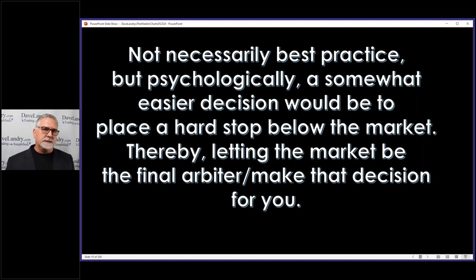But anyway, so place a hard stop below the market, especially if you're in something that you need to get out of and you know you need to get out of. And thereby, that's going to have the market, I don't know if it's the right word to use, but it sounds a little funny, thereby letting the market be the final arbiter, make the decision for you. And I'm going to come back to make the decision for you in just a second.